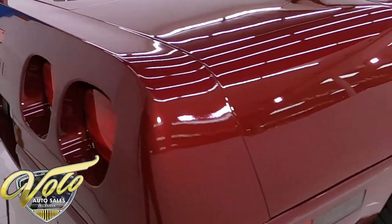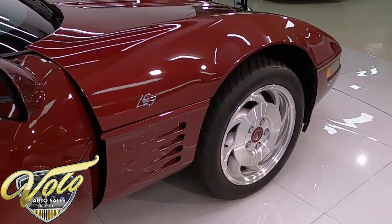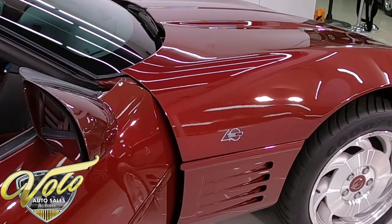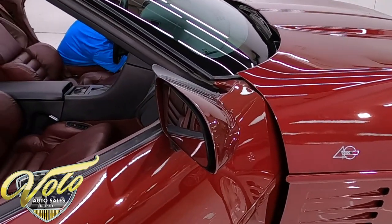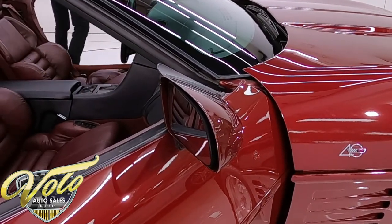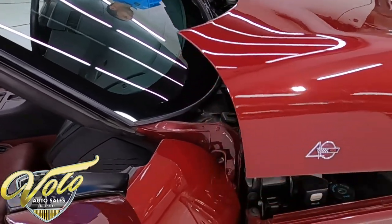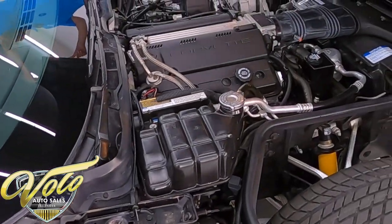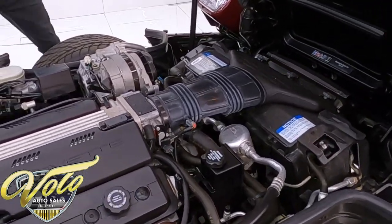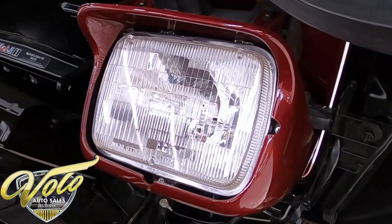Let's take a look inside the engine bay. All right, guys, so you had a couple different options on these cars. The 40th anniversary did come in either a ZR1 or the convertible. Now for the convertibles, these were equipped with the LT1 engine, V8. So this has 300 horsepower, 340 pound-feet of torque. Take a look at the condition, look at the headlight lenses, again, crystal clear. Those are original, in perfect shape.